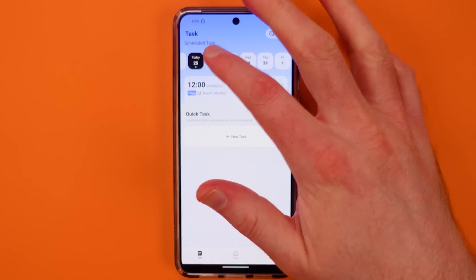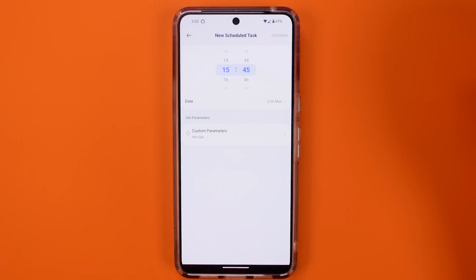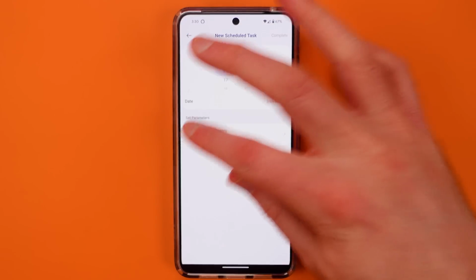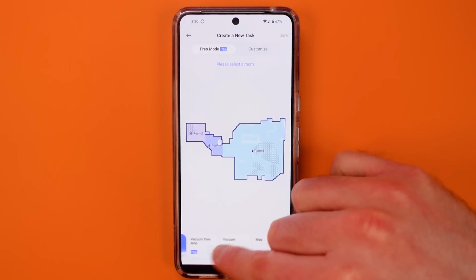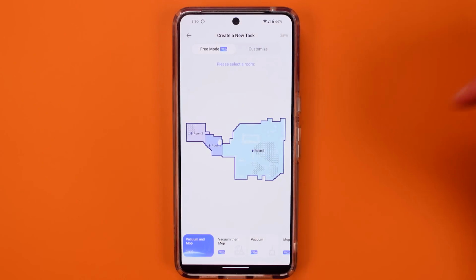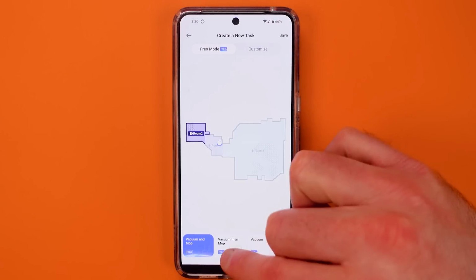Advanced scheduling in the app is very important, and it shouldn't just be a schedule that lets you send the vacuum out on different days. Let me show you Narwal's version of this, which is right up there with the best in the industry. When I go to schedule a task, not only can I choose to make it a weekly occurrence, but I can set the different rooms we'll be tackling that day, and I can even customize exactly how the unit runs in those different rooms.